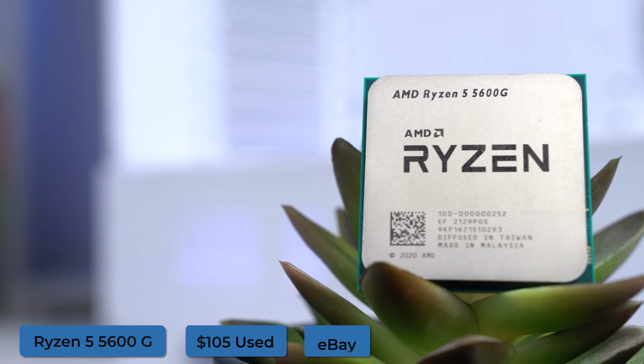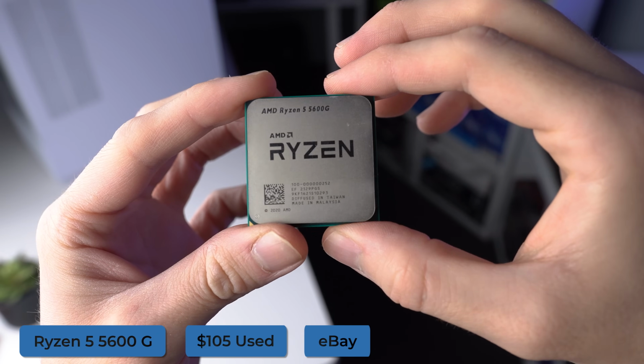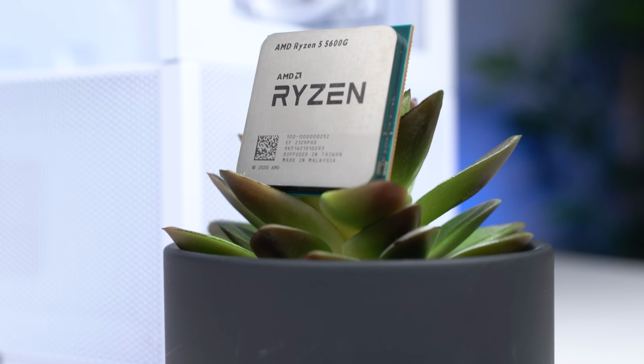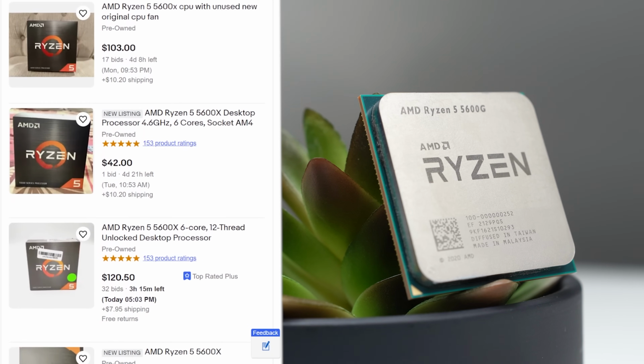Jumping straight into the parts list, we're going to start with the Ryzen 5 5600G, and this CPU has recently added its way back onto my radar, and I'm finally getting it inside a build. The specific thing I like about this 6-core and 12-threaded chip is the used price, and you can easily find it these days for around $100.